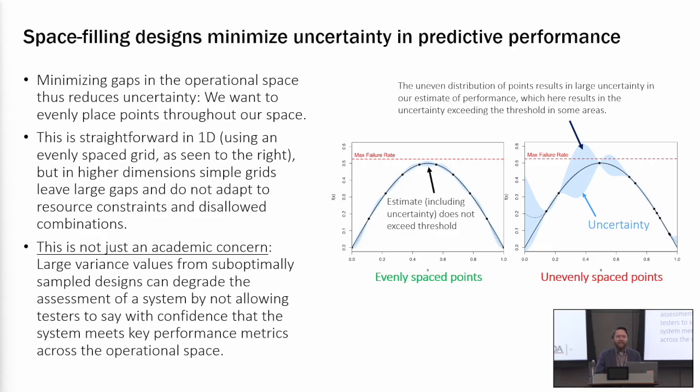On the left, you can see two plots here. On the left is a 1D design where we have evenly put the points throughout the space, whereas on the right, we have unevenly distributed them through the space. And you can see that the blue, which represents the uncertainty in the predicted performance, grows very quickly for that particular example and actually encompasses the red dotted line, which in this case represents some sort of hypothetical threshold. So for the left-hand side, we would be able to say, yes, this system falls underneath and is effective across the entire operational space, whereas on the right side, where we just have a worse design, same number of points, we would not be able to report that to the operator. It would be a watered-down, less useful report. So this is why design quality matters when it comes to these simulated, or computer-based, experiments.